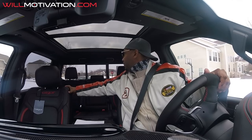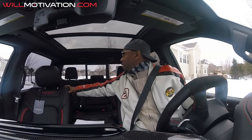So yeah, this is my Ram TRX. I just got it. It's a 2021. The baddest truck on the planet is the 2021 Ram TRX. But let's get right into it. Let's talk about the monthly payment, how much I pay every month for this truck. Using my reverse camera, using my four-wheel drive over the snow.